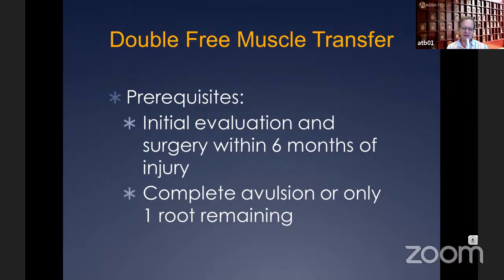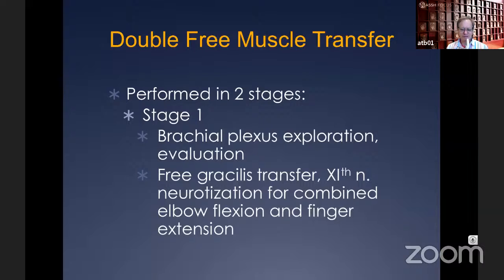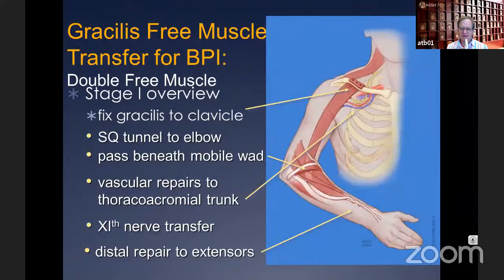And typically, it does require initiating surgery within 6 months of injury. It's performed in 2 stages, the first being an exploration of the plexus and the C5 nerve root, using it for shoulder if you can, doing a free gracilis transfer with spinal accessory nerve for combined elbow flexion and finger extension, done in the fashion you see here, using the brachioradialis and radial wrist extensors as a pulley for the passage of the muscle across the antecubital fossa of the elbow. Although we found that we typically need to create a reinforcement using flexor carpi radialis, as you see here, a technique David Chwei-Chin Chuang described from Taiwan to stop it from bowstringing.